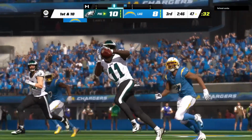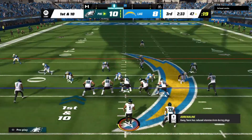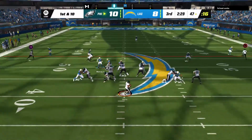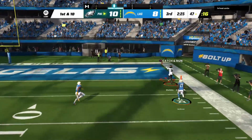And this was a nice example of an offensive coordinator scheming his guy open. Just a little underneath route, just trying to free up some space, and it worked awfully well. Got him not just space, but plenty of room to run after the catch to pick up really nice yards.